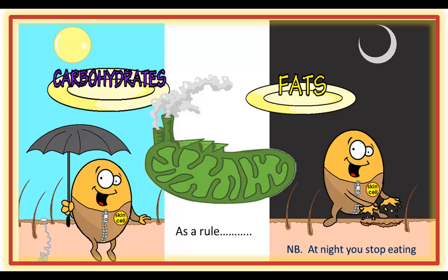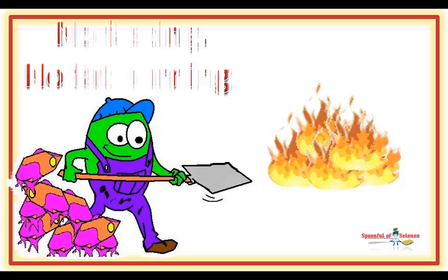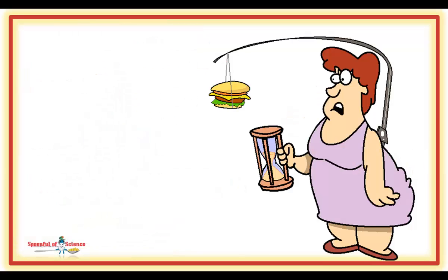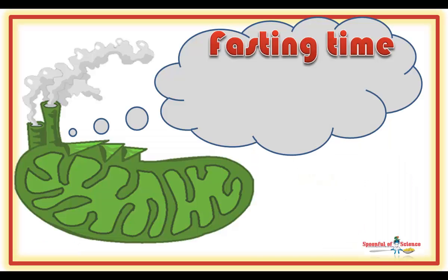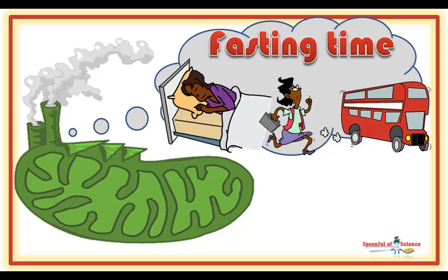This is one of the reasons why munching 24/7 is not a recipe for fat burning. Eating lots of little meals all day just keeps the furnace churning on carbs. Your fat reserves remain untouched. And if you want to lose weight, specifically fat, not muscle, you have to burn up some of the fat that is in storage. Fasting can be a deliberate endeavor. Ouch. But that's not really the fasting the mitochondria have in mind. Mitochondria expect you to be fasting when you're in bed sleeping or when you've been for a workout. This is why sleeping is critical to weight loss, and exercise can be very helpful.